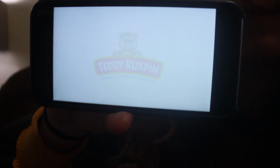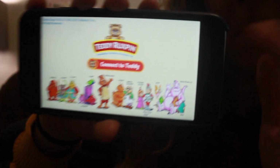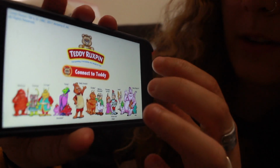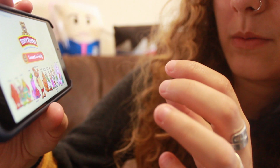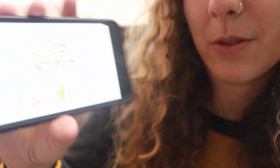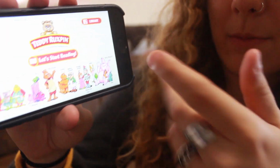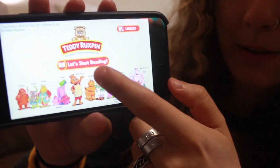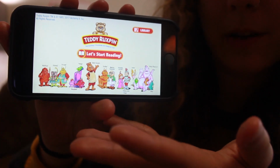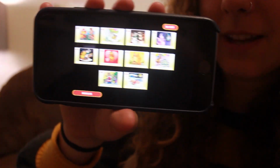Let me exit out of the app and go back in and show you what happens. This is literally it. You connect and read a story, which is what I was just doing, and your other option. Oh, well, it was popping up with this little thing that showed the library of what books you have. Oh, I guess, well, there it is now. So I guess you have to connect, and then, yeah, so let's start reading. Just takes you to what I already showed you, where there's the pages in the book, and the library is just that. It just shows you what books you have.